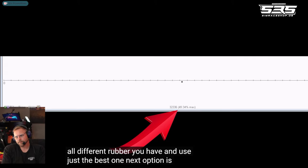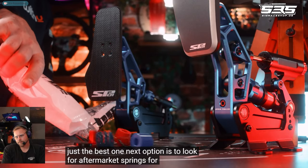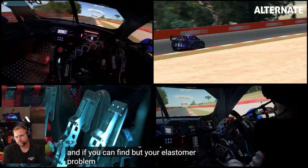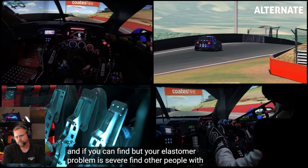Next option is to look for aftermarket springs for your model, and if you can't find any but your elastomer problem is severe, find other people with the same pedals.